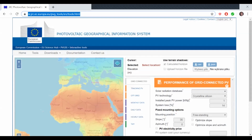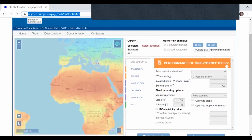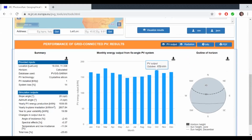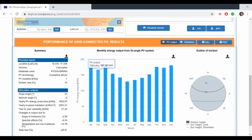This website can help you to optimize the azimuth. Let me show you how it's done. For example, I choose some location. Then if I put here optimize slope and azimuth and click visualize results, because I chose optimized azimuth, it already tells me that it's -3. So what I can do is put here -3 plus 33 degrees, and the calculation will be done for the S4GA light.